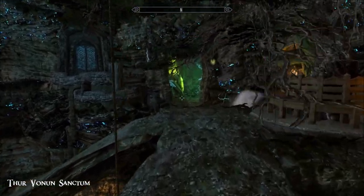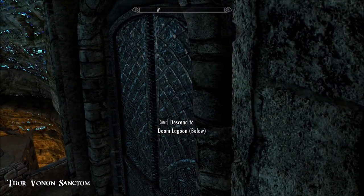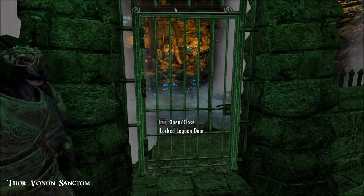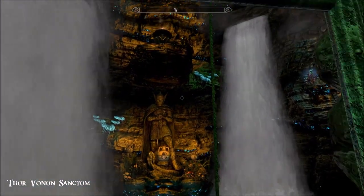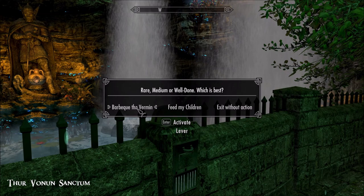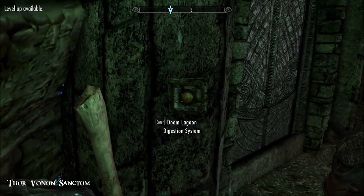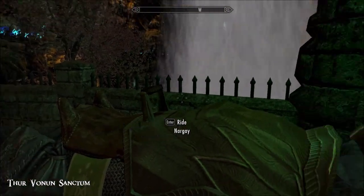Oh yeah, this area. So I have seen this already. It's a little bit odd if you ask me, but it depends on your taste, I guess. I love the colors and the way it's all set out. Climb up the rope back up to where we just were. Look at how beautiful this is. But it seems to be some kind of weird torture device. So I can bring the cages down. Barbecue the vermin, feed my children, exit without action. I don't even know what this is about, except the digestion system. Set max amount of corpses preserved before Doom Lagoon fully devours them. Yeah, I don't know. Could be fun.